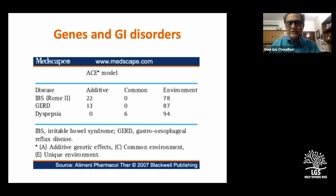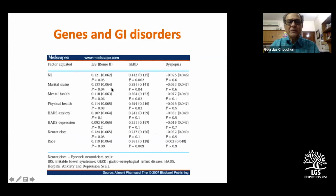Now, when they did these studies, this was way back in 2007, and I'll show you some recent data also. People looked at IBS, GERD, and dyspepsia in twins. And they found, so there were quite a few things, what was common, what was the environment, and so on and so forth. But if you see this carefully, GERD is here in the middle, and the strongest genetic association through monozygotic twin studies was for GERD. There was some for IBS also, but somehow it wasn't there for functional dyspepsia.